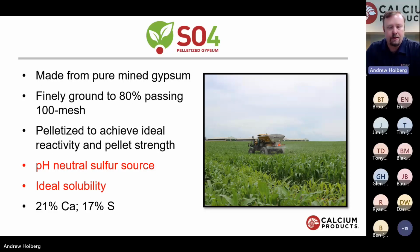The other one, the one we should probably focus a little bit more on, is this ideal solubility. So, when we think about fertilizers, particularly from a nitrogen management standpoint, we know that nitrate is a leachable nutrient. It's a negatively charged nutrient, and most of the soil charges are also negative. And so, like charges repel each other. As that nitrate works its way through the soil, it gets pushed down and is very leachable. Sulfate is the same way. It's also negatively charged, and it also has very high leaching potential.